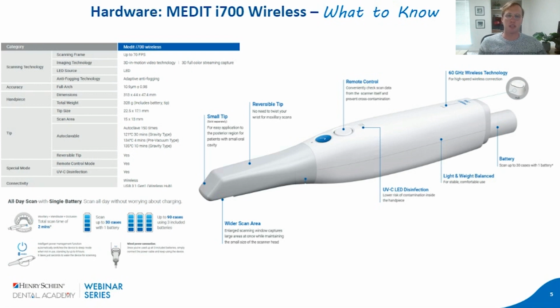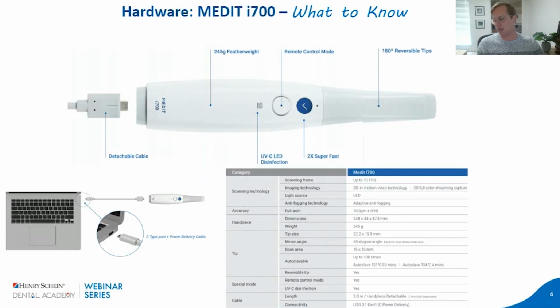Next, we're going to move to the MEDIT i700 wired, which is featured here. You'll notice it has a USB-C detachable cable here. So with most scanners, whenever there are issues that occur with the scanner, it's usually something to do with the scan cable.